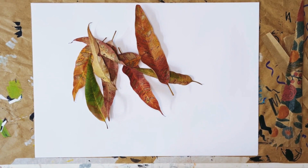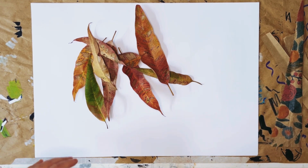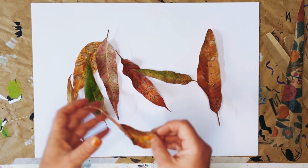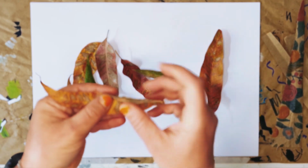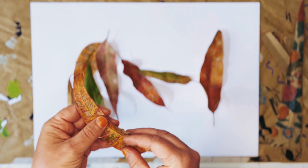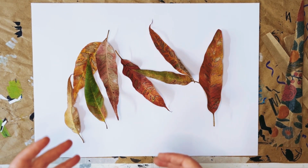So let's go. I'm going to put the camera overhead and we're going to talk through a few different things that you can do with some found objects. Today we're going to be looking at some leaves. Yesterday I was at the park with my toddler, and we were searching and scurrying, and we came across all these really beautiful leaves. I wanted to show you how I use found objects as a way to spark some creativity in my life.